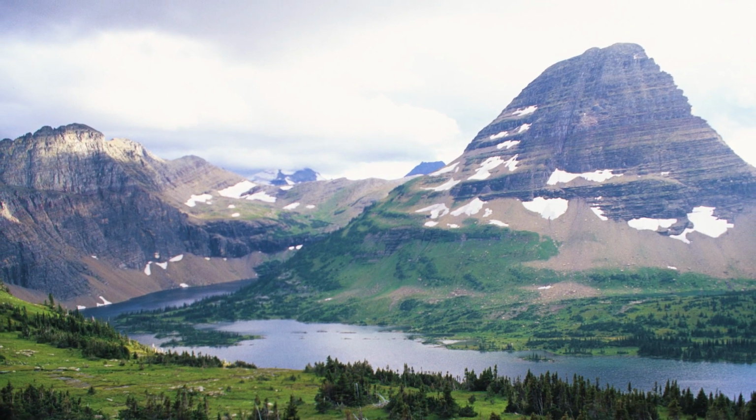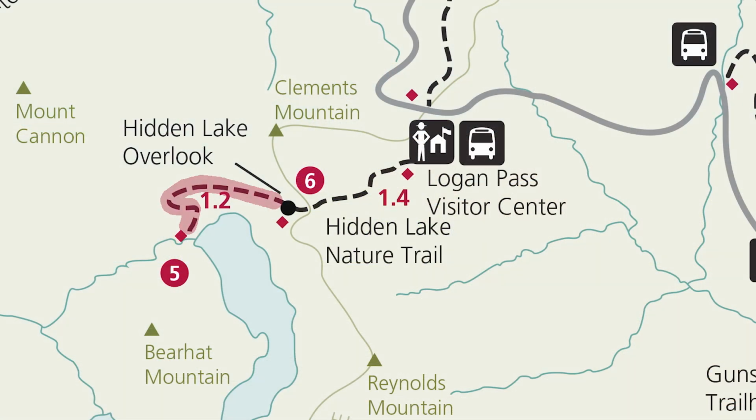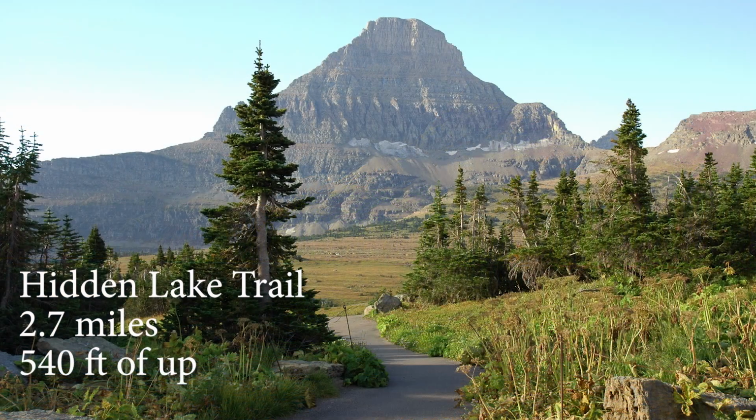When I did it, well, it only looked okay. This is what it looks like on a nice sunny day. And for those who are interested, it's another mile and 800 or so feet of down to get to the lake. This hike is not on my top 10 list, but if you're not ready for a long hike, this may be the one for you.